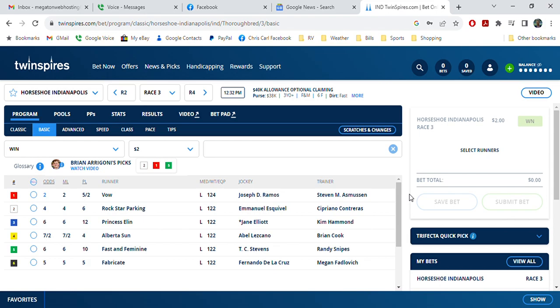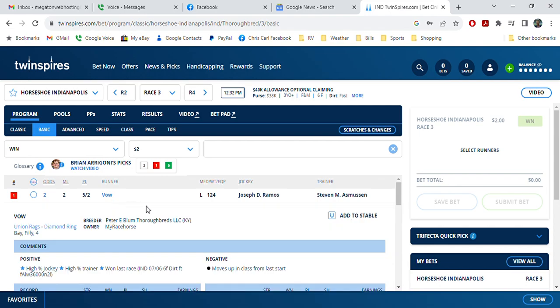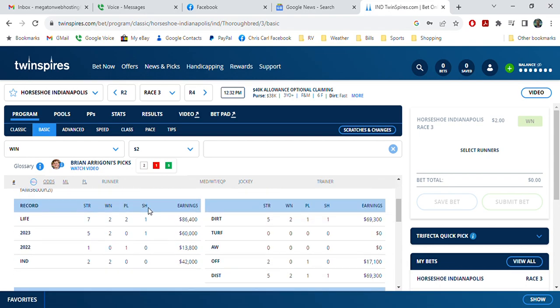And one of the first things that I do is I look at the amount of money per race that these horses have earned. I learned this from an English guy. Anyway, if you click on this horse here, it gives you his past performances, and right up at the top you can see that he's had 7 races and made $86,000. So that's about what, $12,000 per start.